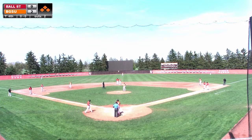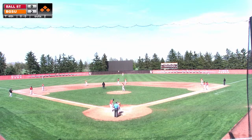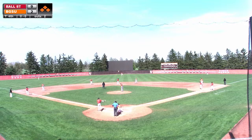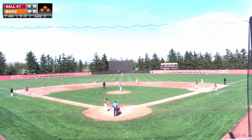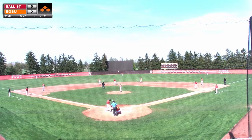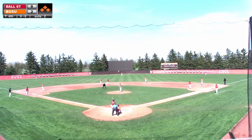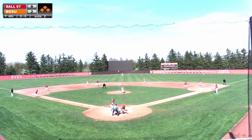And that will bring up Chase Sebi as for the second time in 4 innings, Ball State has batted around. Catcher, Chase Sebi. Sebi had a 2-run homer in the opener of the doubleheader and an RBI single here in the nightcap. Then grounded into that disputed double play last time up. Bases loaded, 2 outs. Ball 1.